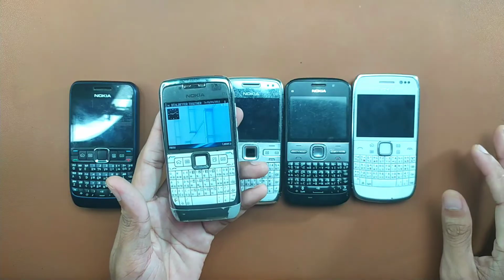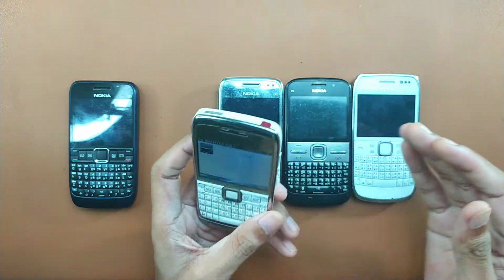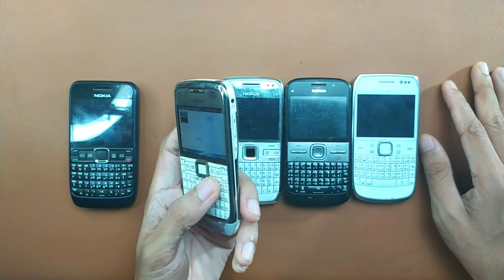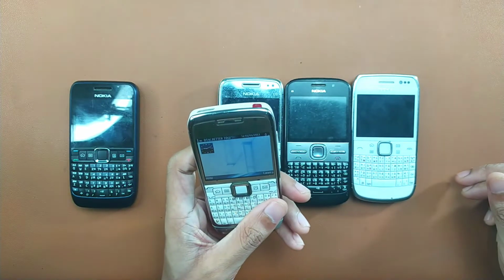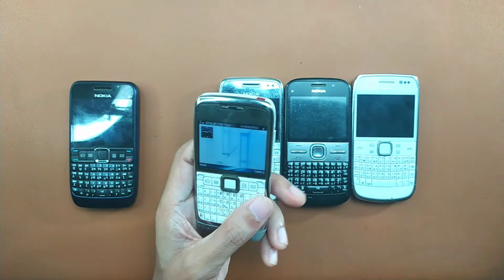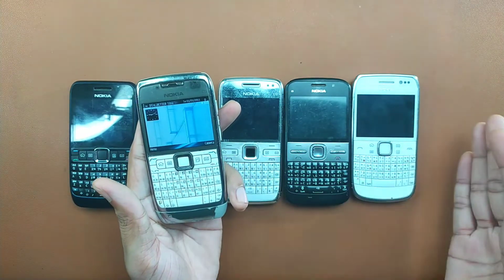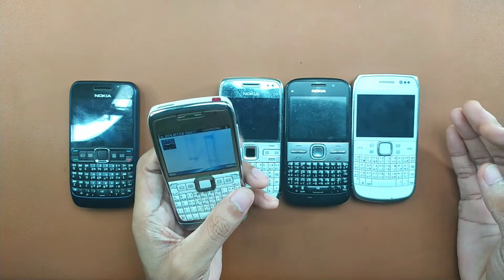It's very similar to the E63, but one thing about this device is that it has a metal body. One of the downsides of this device is that it has a 2.5 headphone jack. That's why it is not really good, because you cannot find this type of earphone nowadays. It's really difficult to find, or you can use a dongle to convert 2.5 to 3.5, which will be a little bit more hassle, because the price of these devices is quite similar, about $5 to $10 mostly. So you should choose the best one if you really want.